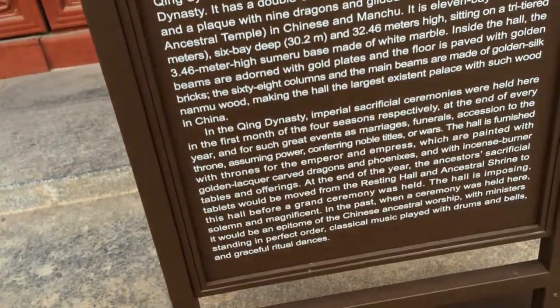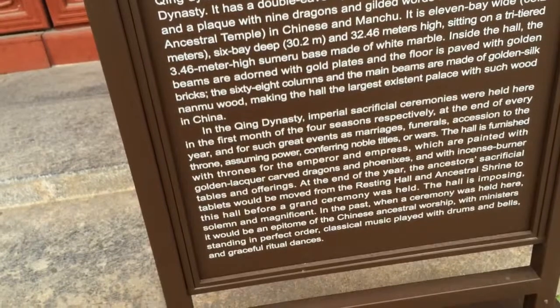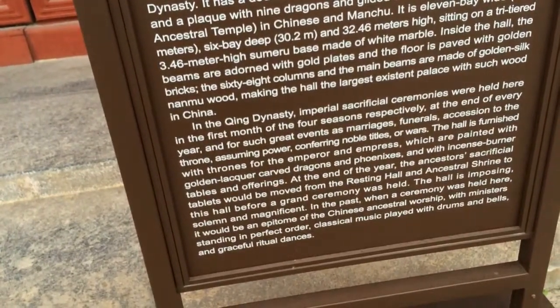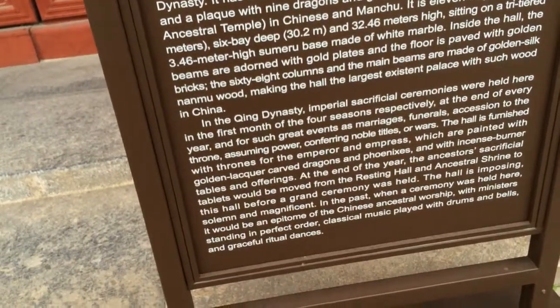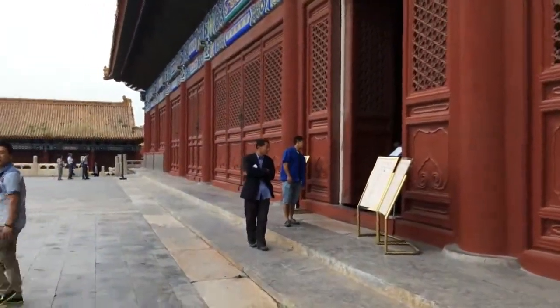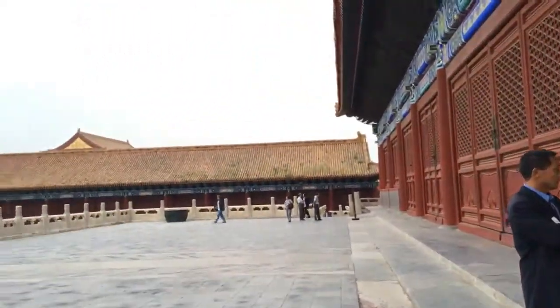Okay, so they do have the little thingies, the tablets, classical music, drums, bells, ritual dances. Ministers stand at attention. It was a spectacle. Imagine the pageantry. Imagine the commotion.